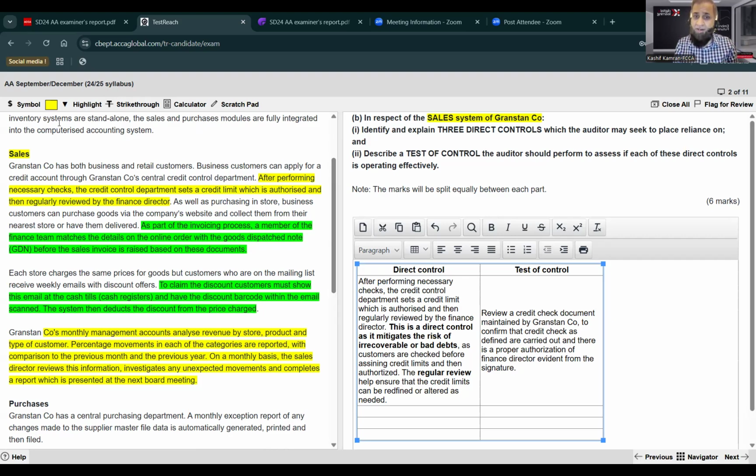So, three paragraphs and you have four good direct controls. You have to write three of them, not all four of them. Copy paste and then explain. Copy paste and then explain. Okay, moving on to the critical aspects.